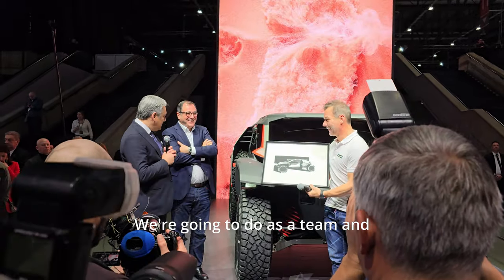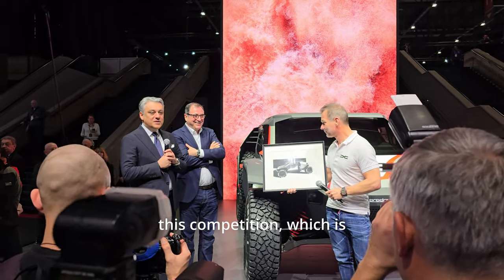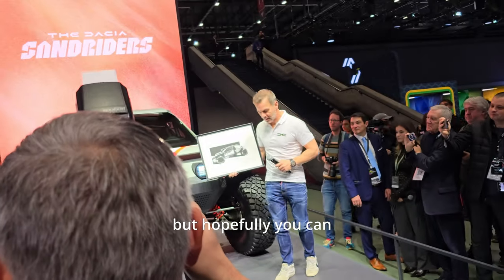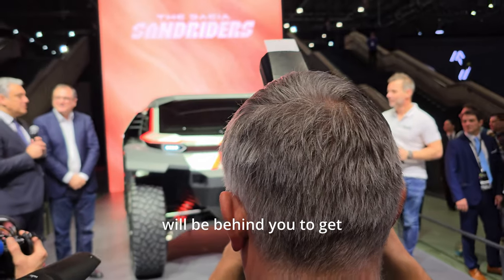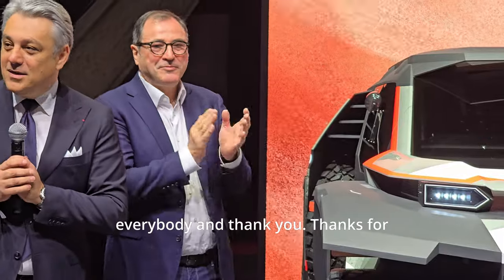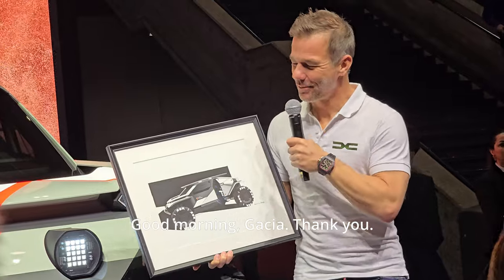We're going to do as a team everything we can to make you win this competition, which is missing from your palmarès, as we say. But hopefully you can make it, and I can guarantee the whole Renault Group and Dacia will be behind you to get this thing done, so that you can tick this box. Thank you very much, everybody. And thank you. Thanks for coming. Thanks for giving me the chance to be here. Bon anniversaire. Merci.